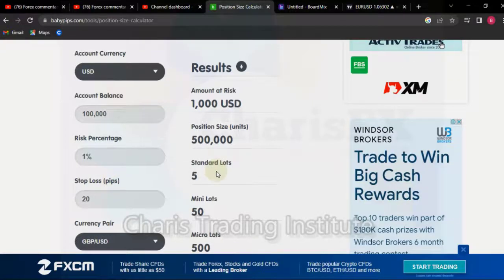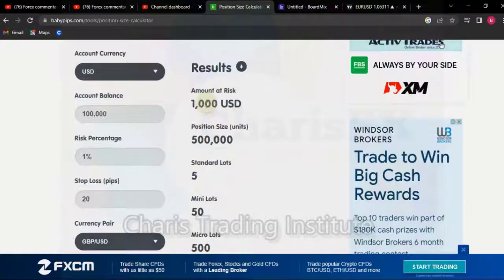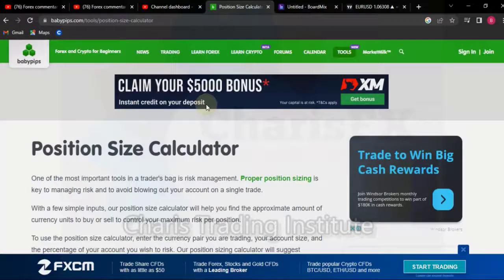And then if you do 1:3 standard risk reward ratio, for every 3 trades you lose, you only lose $3,000. For every 1 trade you lose $1,000. If you win 3, you will win $9,000. So the position size is 500,000 units, standard lot is 5, mini lot is 50, micro lot 500, and then this is what you are supposed to stick with. Guys, this is the only way to make it trading proprietary firm evaluations.